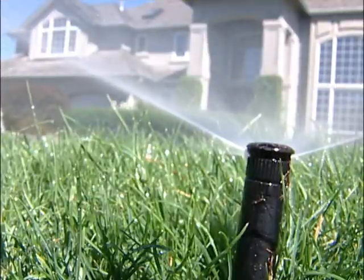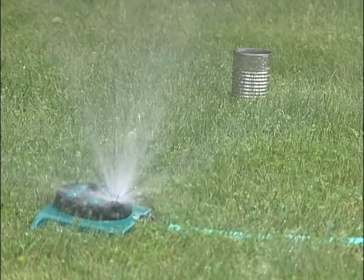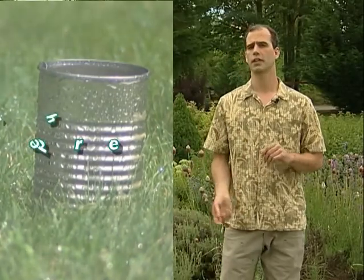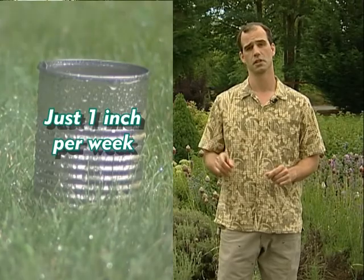The first step to smart watering is to figure out how much to water. There's 2 tests you can use, and they only need to be done once. A basic rule of thumb is to water 1 inch of water per week for thirsty lawns and plants. To measure that, the next time you water, set out several straight-sided cans, such as tuna cans, near your sprinkler. Time how long it takes for the cans to fill up with 1 inch of water. Now you know how long to water those thirsty plants.